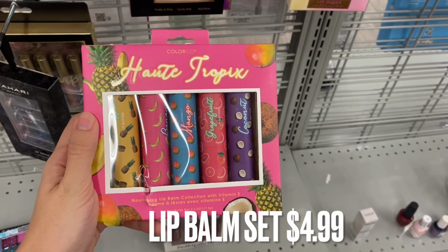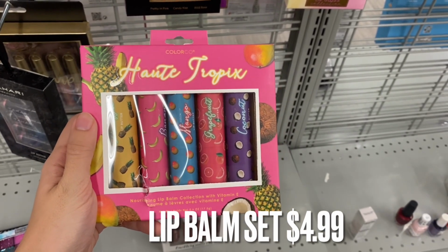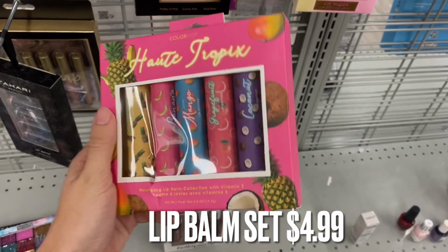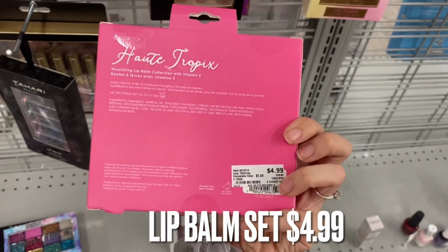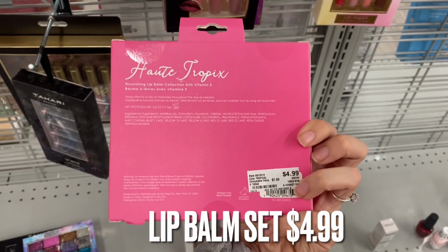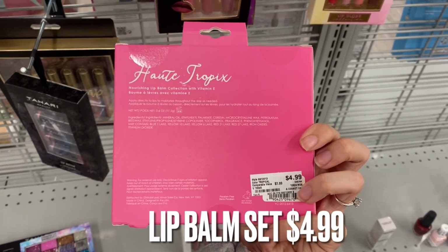Next we have this lip balm set for $4.99. It comes with 5 different lip balms, and I think that's a pretty good deal. They look like all good scents. I did buy a lip balm set here a while ago, and I really did enjoy it.